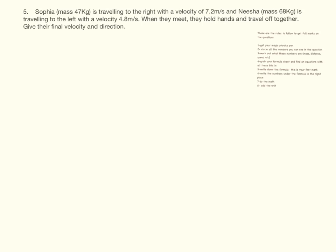So this is a momentum question. This is a really, really tricky question if it comes up. This is a very realistic sort of question. They might give you a picture to draw. So that's exactly what I'm going to do here.